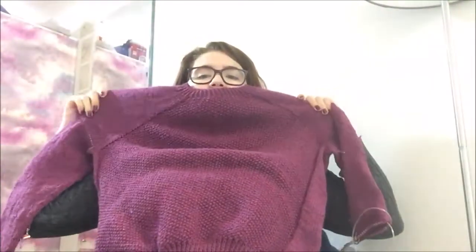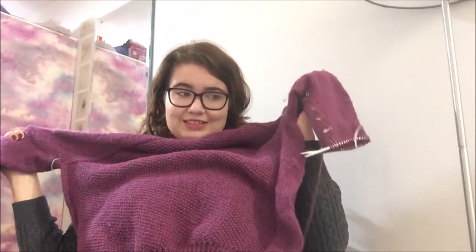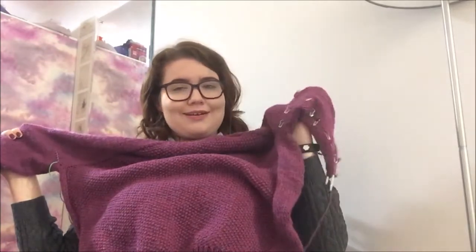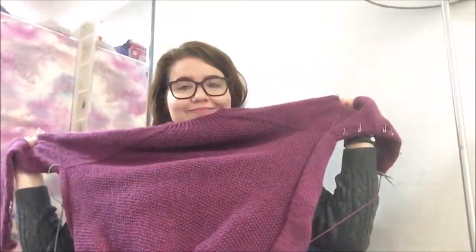I said, oh yeah, I will have the body done for you next time. Not only do I have the body, I have one sleeve, and I'm nearly done with the second sleeve, which is the last thing I have to do. I had to hold off because I thought, oh, I can't show you a finished object because I technically finished it in May. So, you know, I got some gift socks done instead.